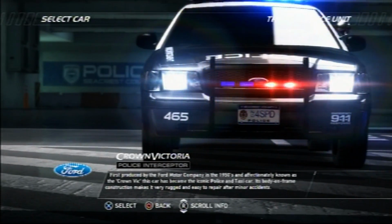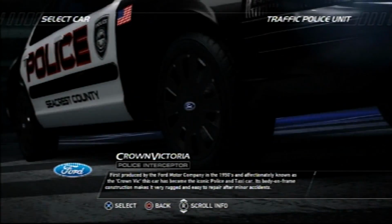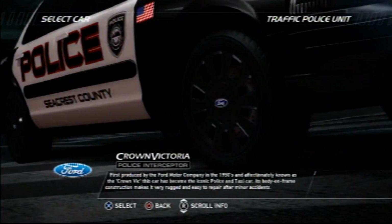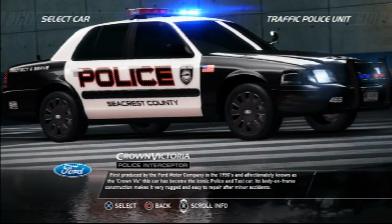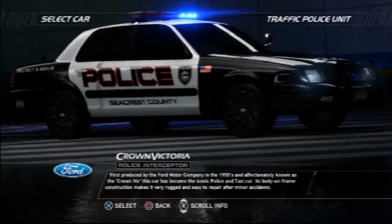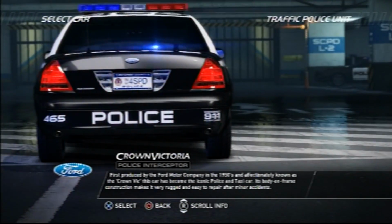A 4.6-liter V8 drives its rear wheels, resulting in handling which lends itself well to police driving techniques, where the front of the police car is used to push the rear of the fleeing car. The police version of the Crown Victoria has a black front grille and rear fascia on the trunk lid. Black trim can also be found under the taillights.